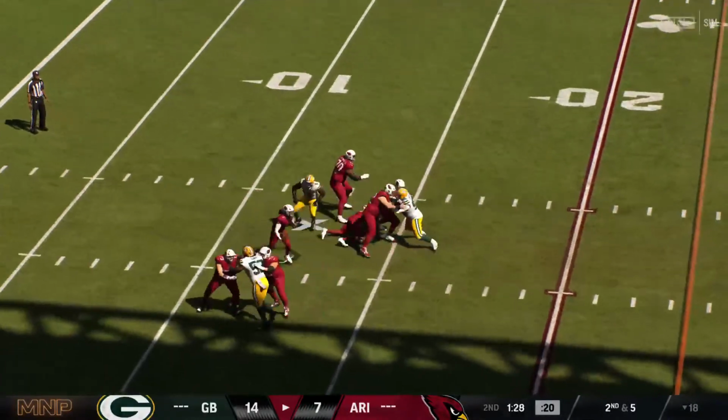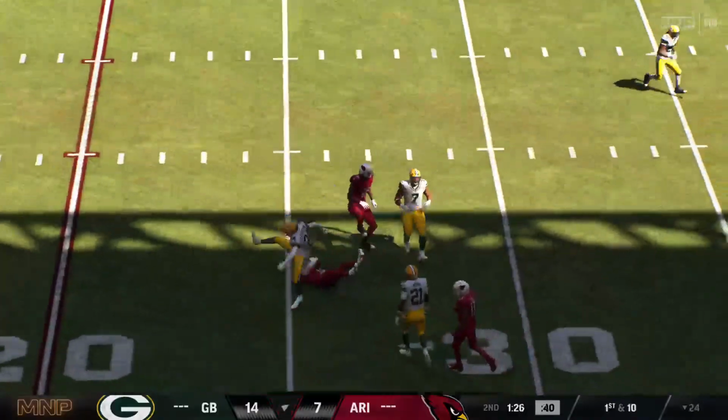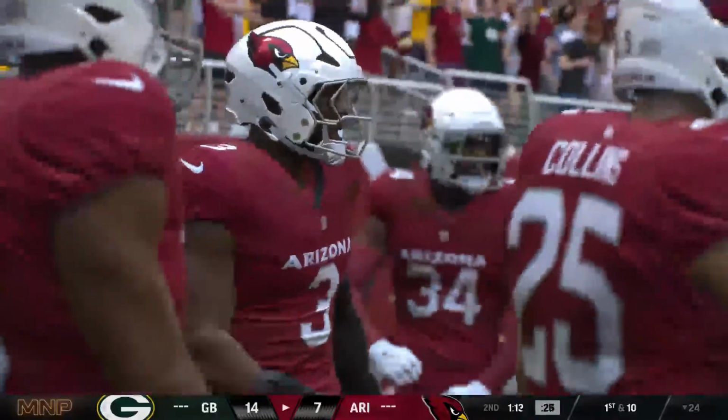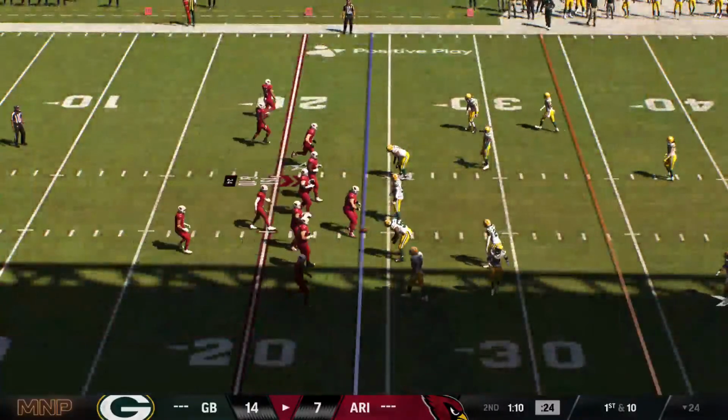Operated from the gun. Here's Murray. Took off with it again. And Murray hits the ground safely, picking up the first down. Nice gain on the play and denied that defense yet another chance to take a shot on him.